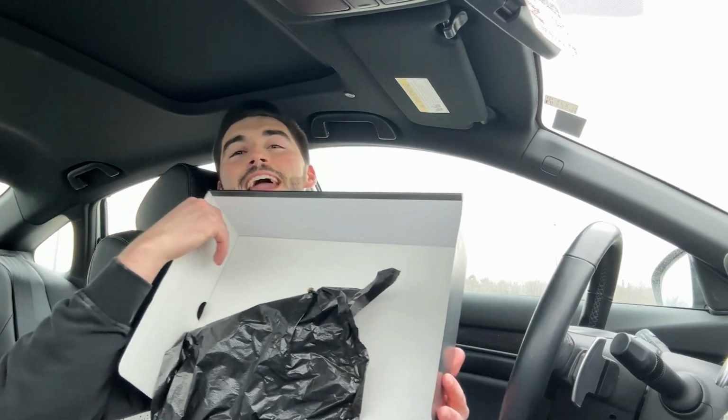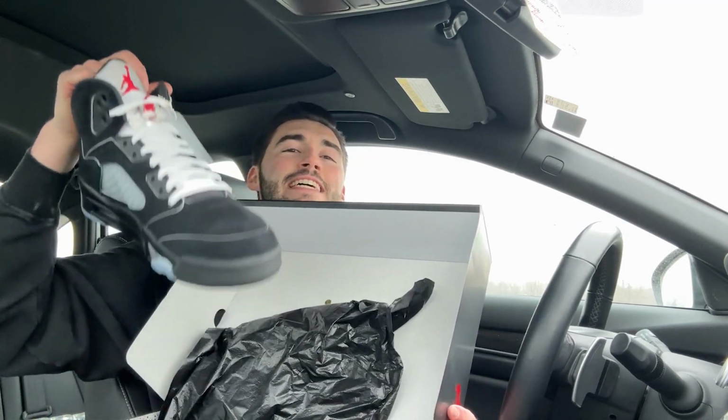All right, as always, before we get home, we have to check these babies out in the car. I know y'all do the exact same thing. Don't lie about it, but look what we have going down here. Let me pull these out. Let me show you what's going on. We got the Jordan 5 Black Metallics.